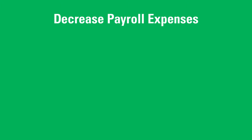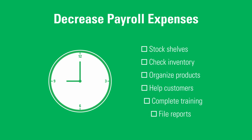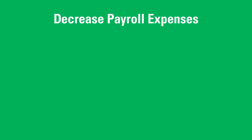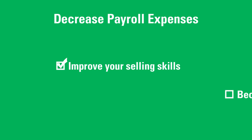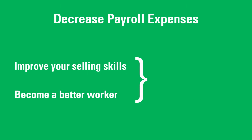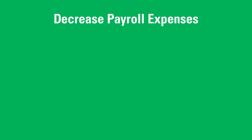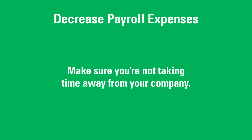What can you do to decrease payroll expenses? You can make every minute on the clock be productive for your company. For example, if you improve your selling skills and become a better worker, you make the payroll dollars spent on you more profitable. You can also be sure you're not taking time away from your company.